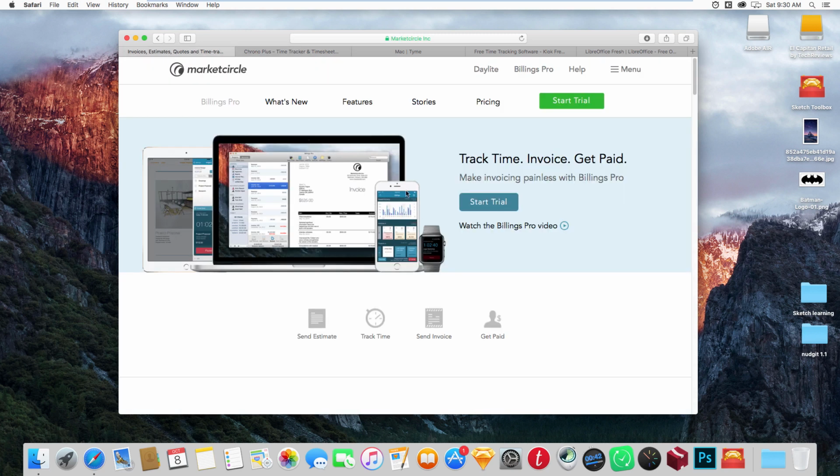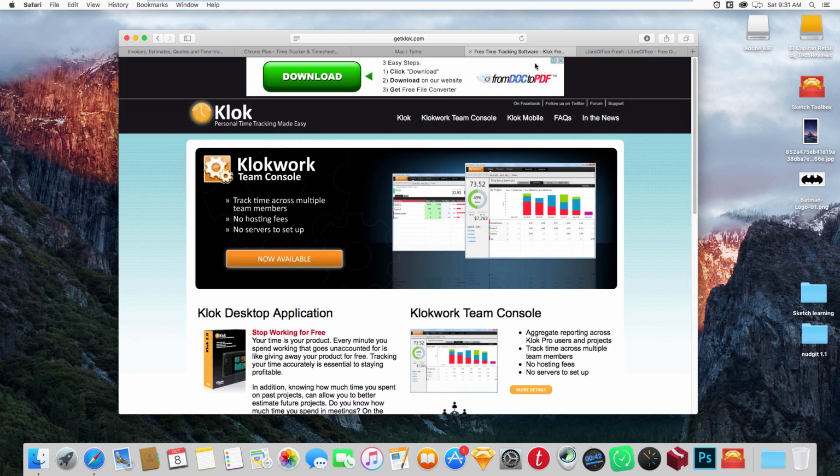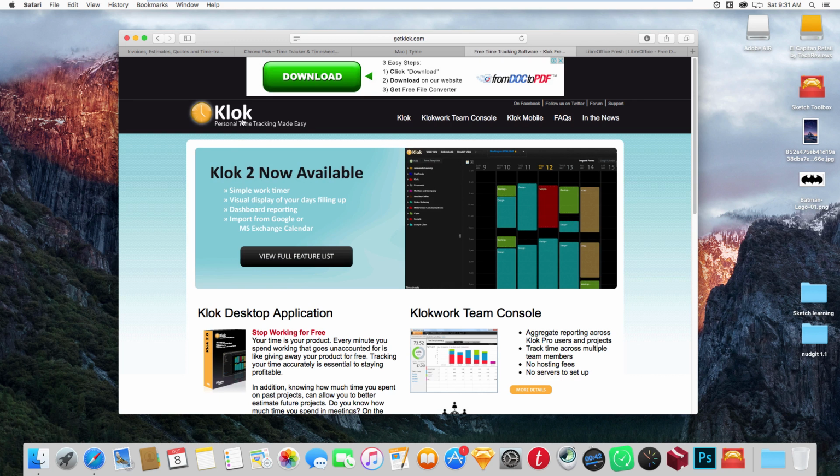The other one I tried is this one, Billing Pro. Billing Pro, you can see over here by Market Circle, and I really don't like it. It had a lot of controls and a lot of options. So if you really want to go with a bigger app with a lot of controls, basically I don't like too many controls to deal with. The main thing I really like about apps is that they can create projects, and tasks in those projects. They can track time for all those tasks and create a timesheet or an invoice according to the time spent on each task or project. I think these two, Billing Pro and one other, this one Clock, really failed me. They had a lot of options to toggle with. So I don't like wasting too much time with all these options.